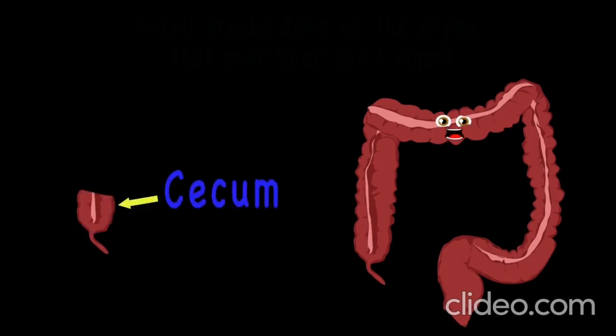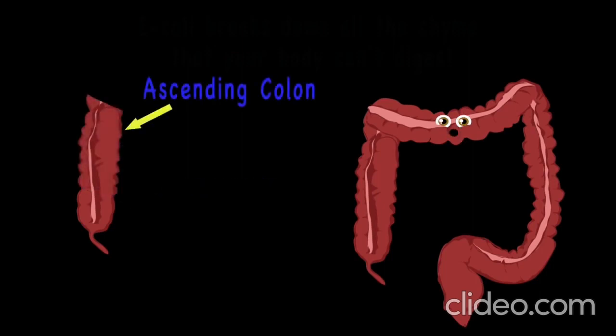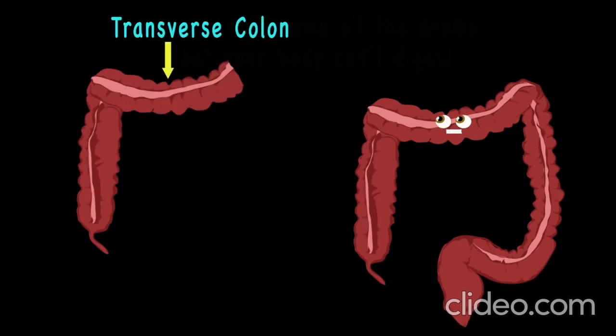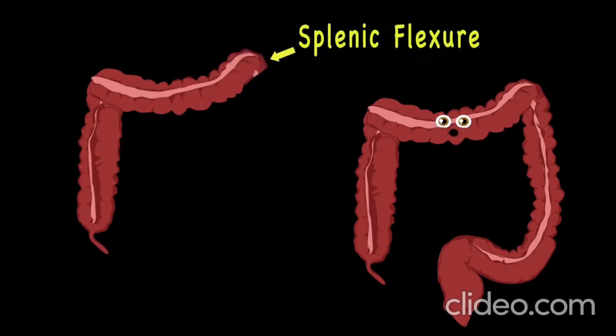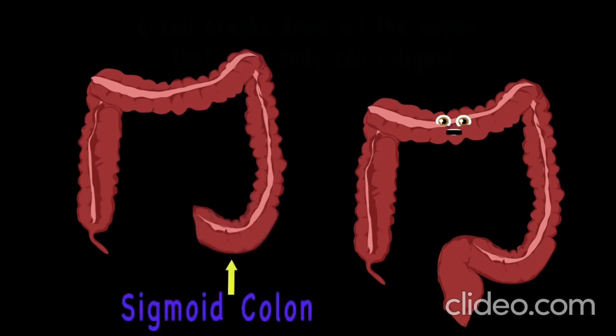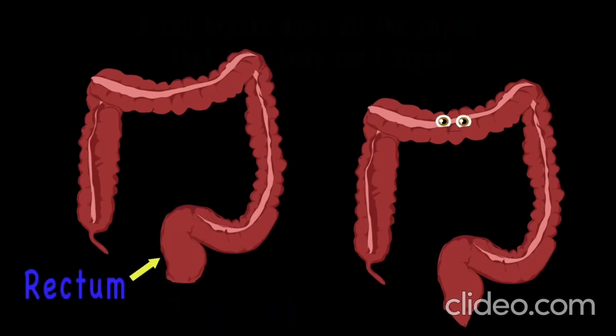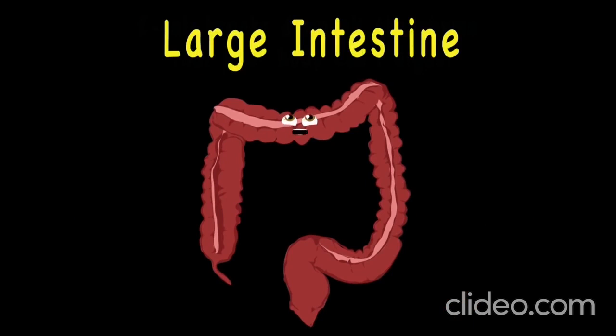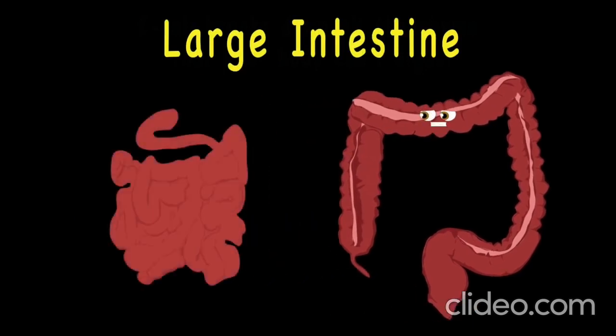The next part of my tubular shape is the ascending colon, which leads to the hepatic flexure, so you're learning in this song. Your transverse colon runs across your entire abdomen, then turns at your splenic flexure onto the descending colon. Your curved S-shaped sigmoid colon leads to your rectum, which is where your fecal matter meets your anus in your bum.